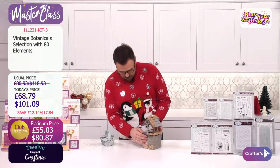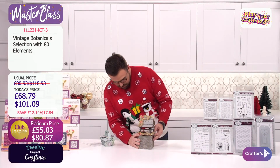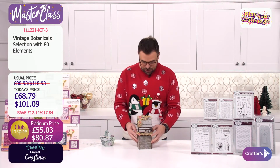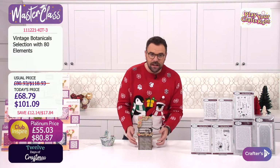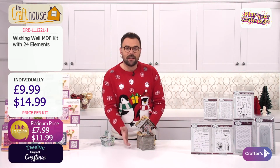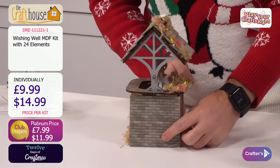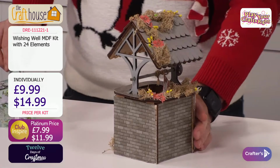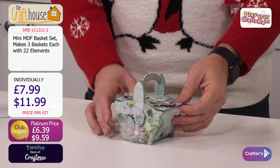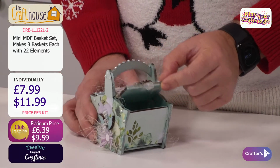Look at how adorable this is, and the great thing is with these, of course, you can really go to town when it comes to decorating these, which is fantastic. So everything in there that you need included. You just need to adhere these together and then choose how you are going to decorate it, which is beautiful. So that is your wishing well. We also have as well the basket, which is fantastic. Now this actually makes 3, which is awesome. Or you could fill this with like little chocolates, beautiful little smellies for the bathroom.